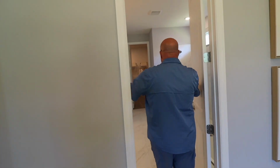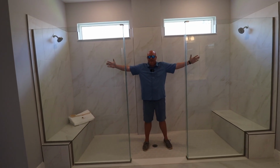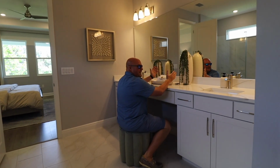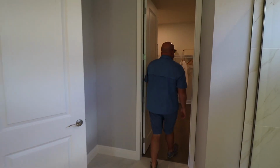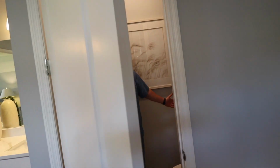And check out this ensuite bathroom and this huge shower. There's seats and shower heads on both sides. Dual sinks, quartz countertop, and it's even got a seat here for doing your makeup. And check out this walk-in closet. It's like a whole other room in here. And the private home office.